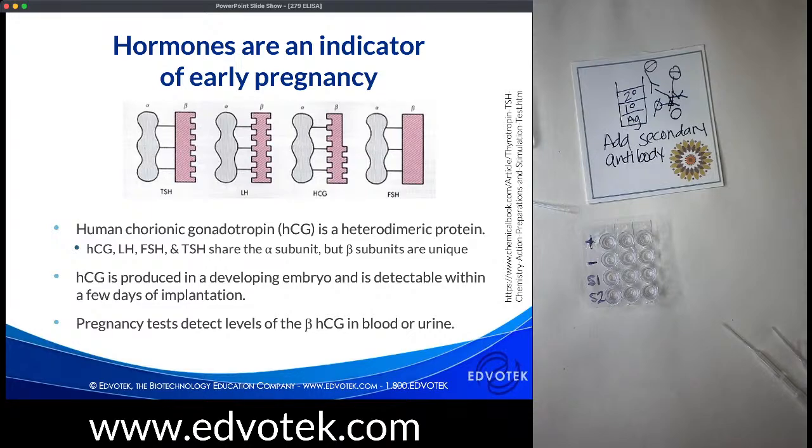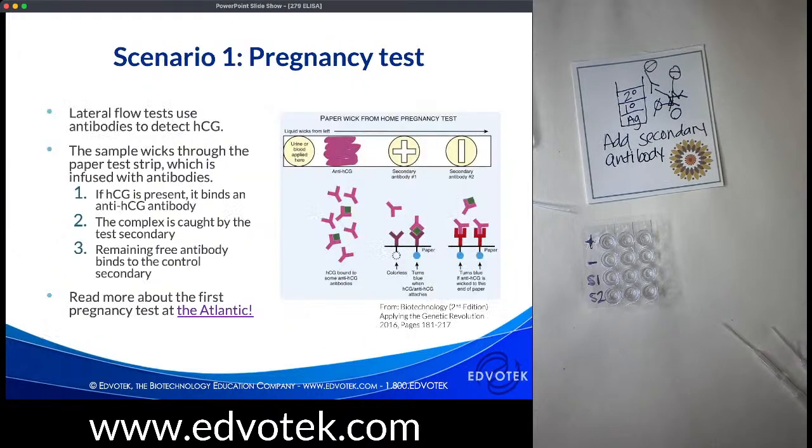And one thing that I actually found really interesting when I was doing the research for this workshop was that several glycoprotein hormones like HCG, but also like luteinizing hormone and follicle stimulating hormone, all share the same alpha subunit. And so that means that in pregnancy tests, the antibodies used have been selected to detect only the unique beta subunit of this protein. So it's just shocking to me that something that you do at home can be that specific. That's why I love science. And so pregnancy tests detect levels of beta HCG in blood or urine samples.